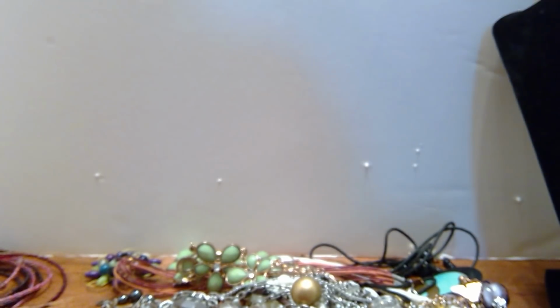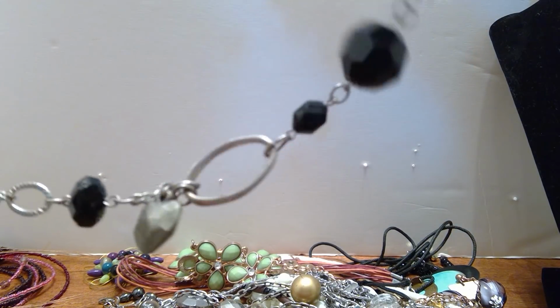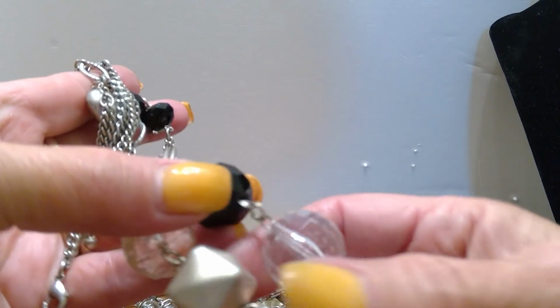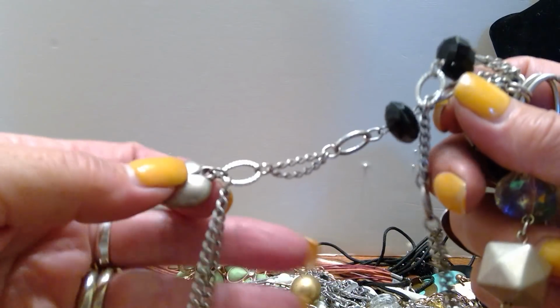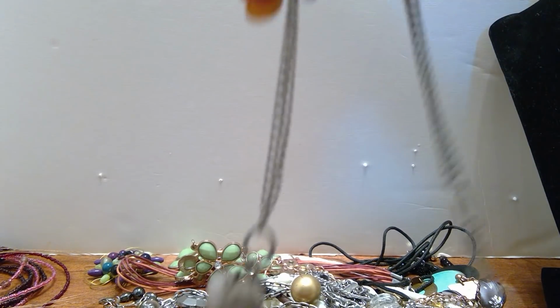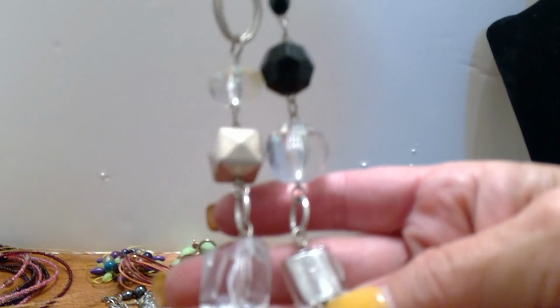Again, if you are just tuning in the middle of my video, this is from Thelma's, the lot I won from Thelma, the necklace lot. This is pretty too. This is acrylic beads. Yeah, that feels acrylic too. It is not signed, but it is very pretty, and it has the double chain, lobster claw. Oh, magnet is attacking it. So I like that one.